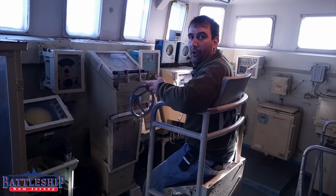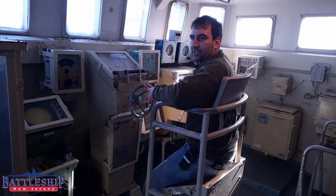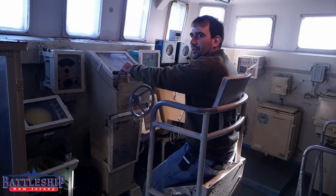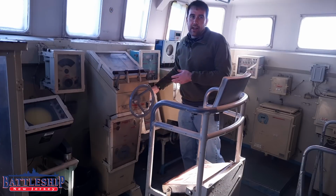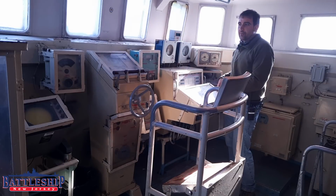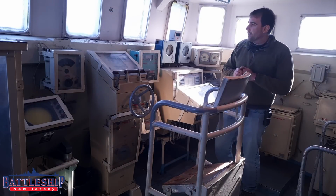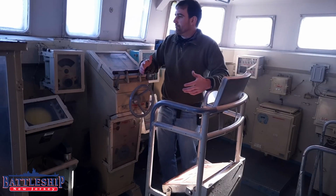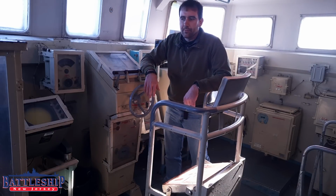You've got a helm wheel for steering the ship, or if you don't like a traditional wheel, you can drive this thing like a tank by moving the rudder using these instead of the wheel. There's a rudder angle indicator for you, just like on the Battleship. You've got throttles here, which are this type of vessel's equivalent of an engine order telegraph. And above the wheel, you've got your gyro compass repeater for navigation. A very similar setup in very similar locations to the Battleship.